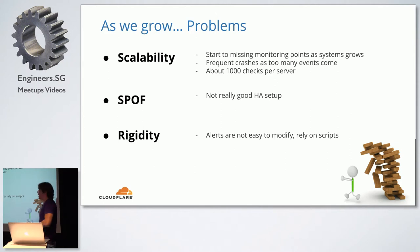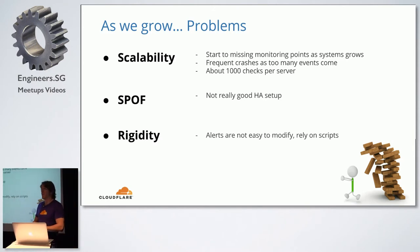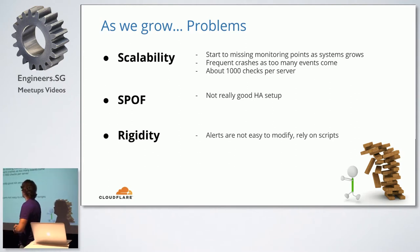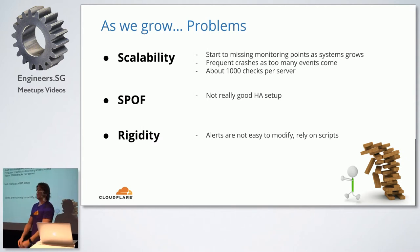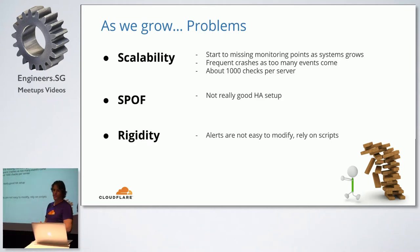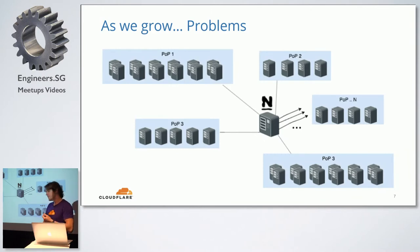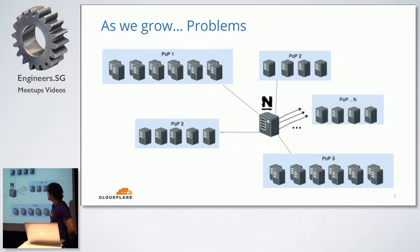Basically, we had problems: we were missing monitoring points with Nagios. We had frequent crashes because Nagios could not handle the load. Keep in mind that at that point it was having 1,000 checks per server. It was a single point of failure; Nagios doesn't really have a good HA setup, so this is obviously an issue. It's also very hard to make changes in Nagios. Everything is kind of centralized, and the config file is big, and it has a lot of beautiful views that we will see.